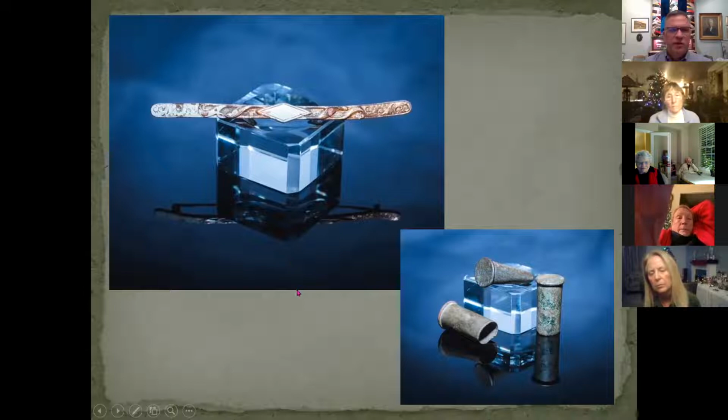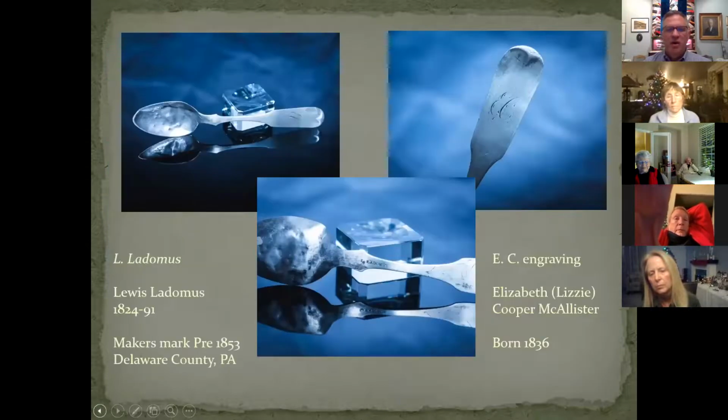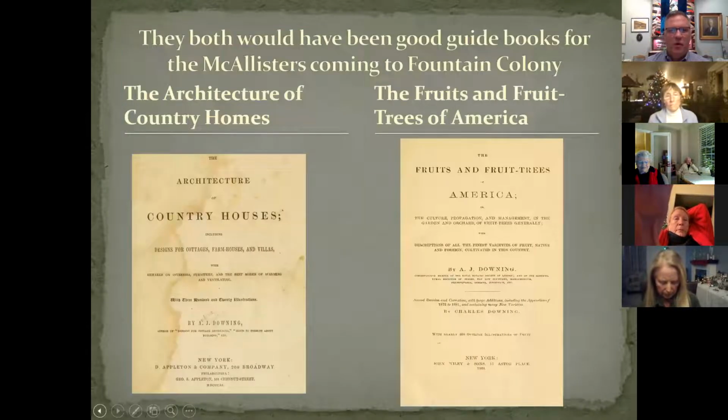So I just wanted to show you a couple neat things that we will be researching. We will certainly know more information about those, but that we're also under the ground here on the McAllister House grounds, not horticulture.